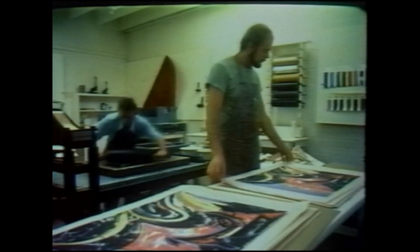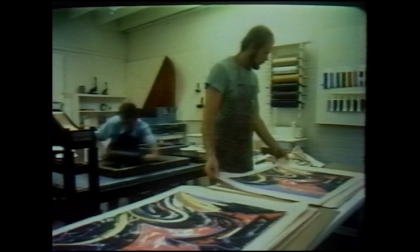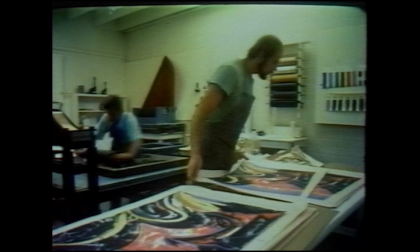It's the sponger's obligation to keep the printer informed of how the edition is running and to check each print with the BAT. If the print comes up light, dark, has scum, has a finger mark, it is destroyed and is not in the edition.